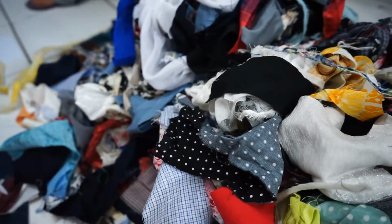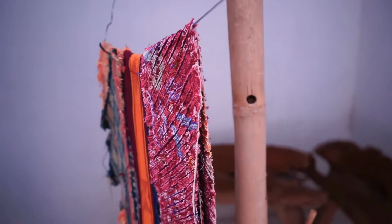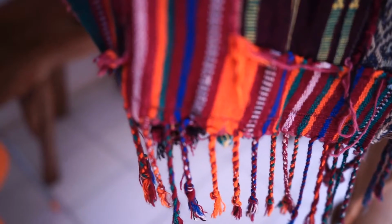So about 3 years ago, I started to think about what I've been doing. I'm starting to question where my things come from and who made them. And then I started to do a lot of research online and through books and printings from magazines. And that's where I learned about sustainability and upcycling.